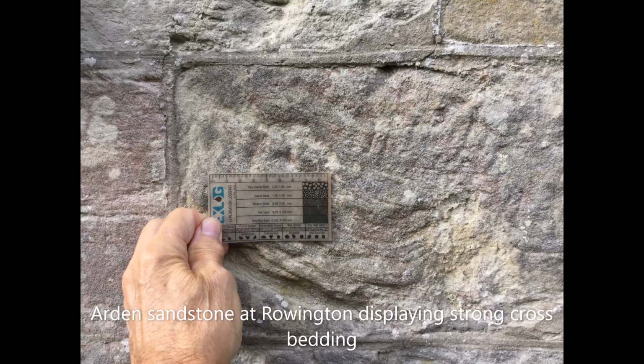Arden sandstone was also used for the church at Rowington, a couple of miles to the southeast. Nearby exposures can be seen in outcrop along the Rowington Canal cutting. Local quarries are seen near the canal. The cross-bedding features here are more pronounced than seen at St Giles.